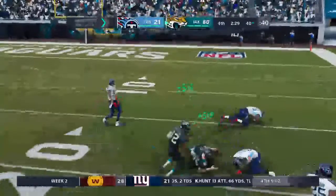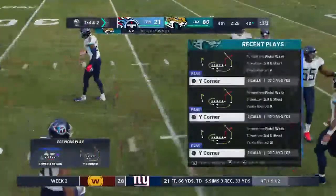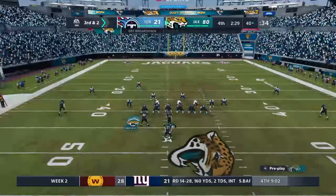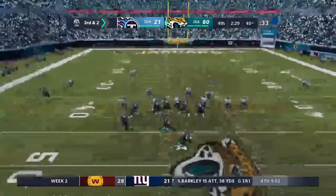And that'll be incomplete. Took a pretty good shot as he tried to pull that one in. Couldn't hang on, third down. After the incompletion, here now, 3rd and 2.